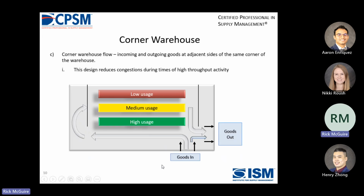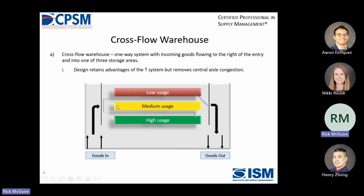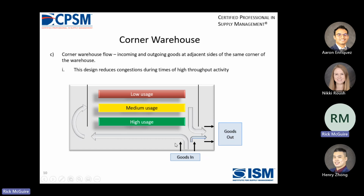And the corner warehouse, this is what PPD favors a lot. Incoming and outgoing goods are at adjacent sides of the same corner of the warehouse. So it reduces congestion during times of high throughput. So stuff comes in and the high volume stuff immediately goes out. It doesn't even get put away. It ships in and out the same day. And then it's much like the cross flow warehouse. You set up high usage near the doors, medium and low usage further away.